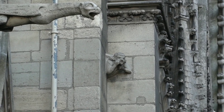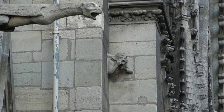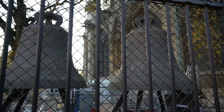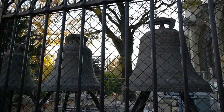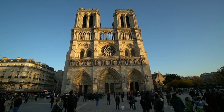There he is from a different angle, a little further up the street. I zoomed in. What do you think? And then check this out. They have the bells of Notre Dame out here on display. Older, not the ones they're using now, obviously.